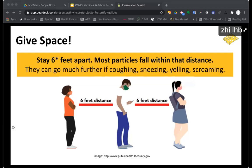The other thing I want you to know is that if you're coughing or sneezing or yelling or screaming, your droplets are going to go a lot farther. So if you're really excited, if you're shouting, try to give yourself a little more space because your droplets can go up to 20 feet in those situations.